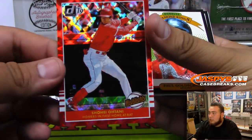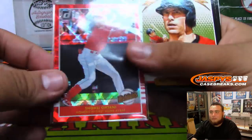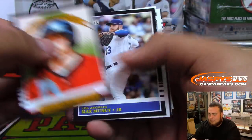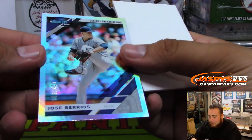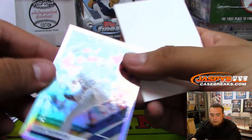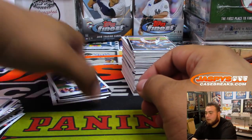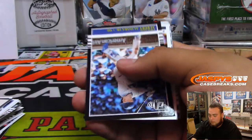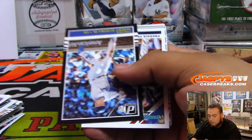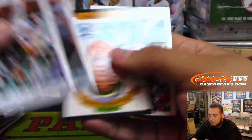To 149, Shohei Ohtani. Slapshot. Didn't they release Slapshot 2 recently as well? I believe they did. I don't think I've ever seen that one. To 399, Jose Berrios. But these would be numbers, I guess, or not.